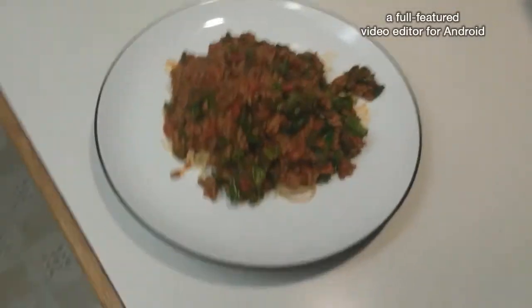So here's my post-workout shake. Probably going to have 1 more meal. Maybe 2, maybe 1 large meal and 1 small meal, but I'll let you know what I have to finish off the day. Our last meal of the day.